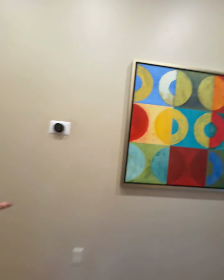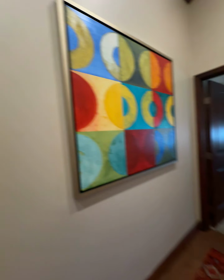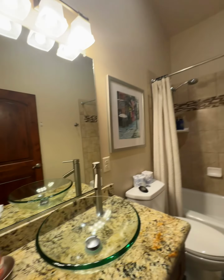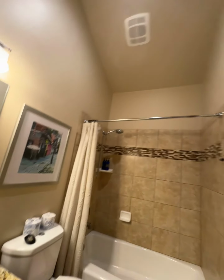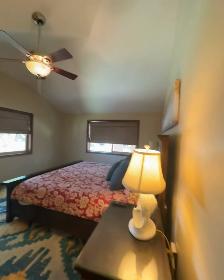Here you have the Nest system here, which is always good to have. I think you can get those programmed to your phone. Bathroom one. I'm going to go ahead and say this is the primary upstairs.